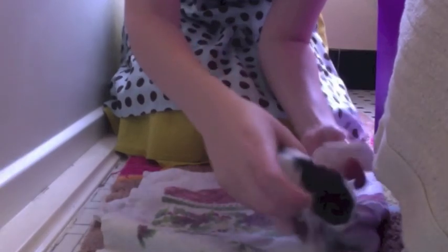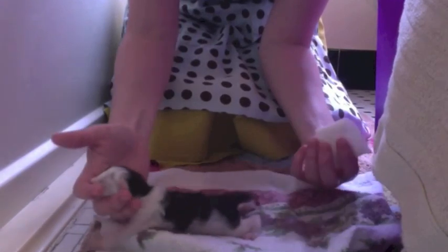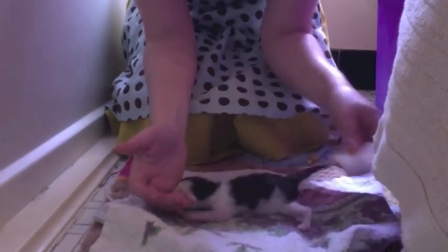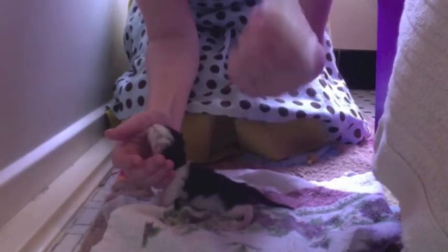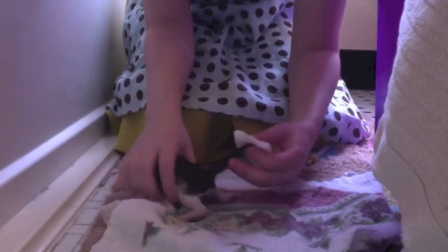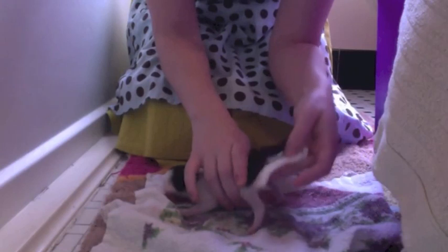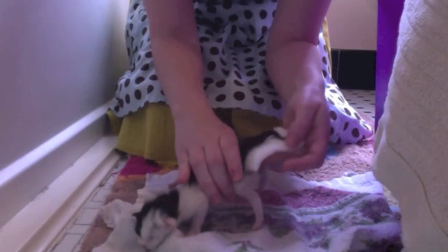Alright, this is the setup for stimulating a kitten to pee. I have a little rag here that I use basically as a makeshift litter box until they're old enough to use a real one. What you do is you take a piece of toilet paper, fold it up, put some warm water on it, and then you just gently lift the tail. I usually like to hold them like this and rub upwards like so. And pee happens, sometimes poop as well.